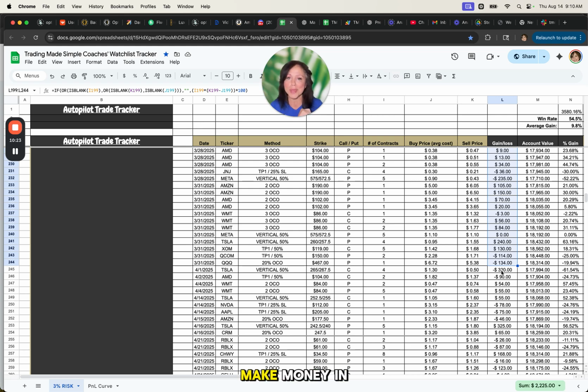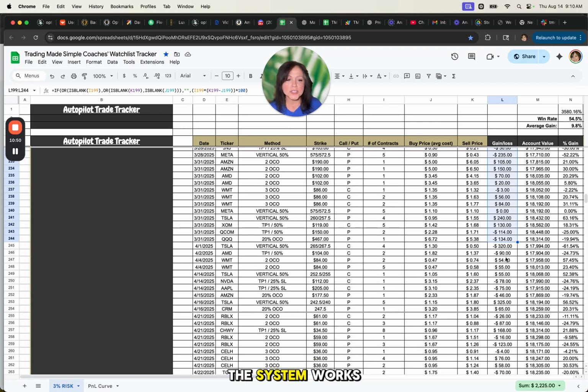Where we don't make money in automation in this system is when the market's going sideways. And why is that? Because choppy environments will hit your trigger and then go the opposite way. Then it'll go to your put trade, hit your trigger, and then go to the opposite way. Or it'll just hit your trigger and then go sideways, right? And do absolutely nothing. So that's how the system works.